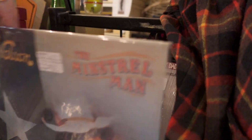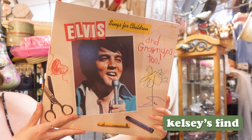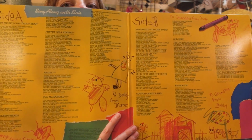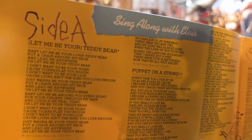Okay, so for mine, I found this Elvis. There's a lot of Elvis records, but this one was Elvis Sings for Children and grown-ups too, with a bunch of crayon writing all over it and drawings, like the inside and the back side had all these kind of sketches. So I just thought it was so random and funny.